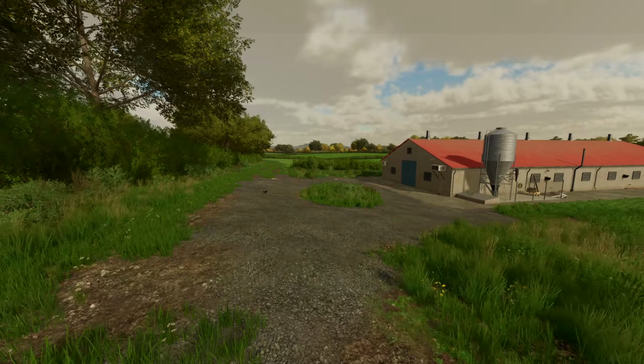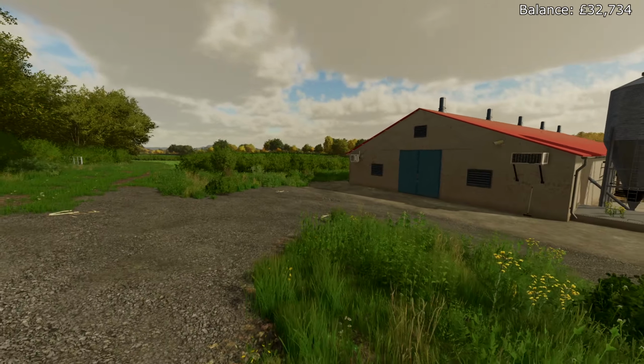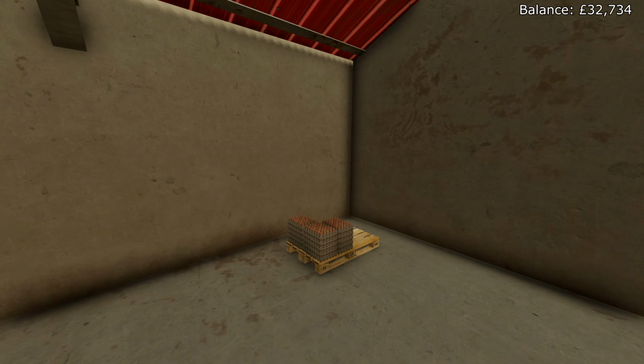In the last episode we finished the potato harvest. We got £20,000 for that job. We also received just under £14,000 for the strawberries that we sold, so we made a good amount of money last time around.